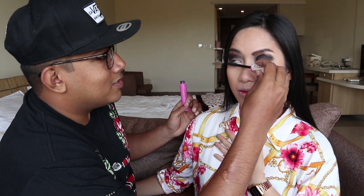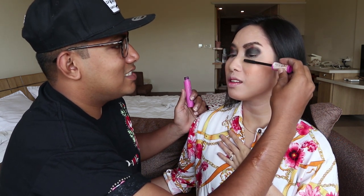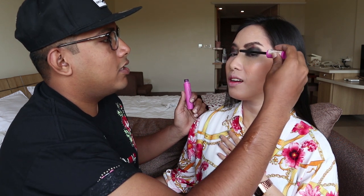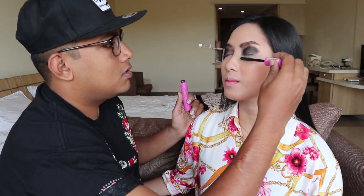so you have to be, oh shit. Why did you move? Stop moving. You don't have to put the entire wand inside mine. Wand? It's a wand. Okay, close your eyes and then downwards. Okay.